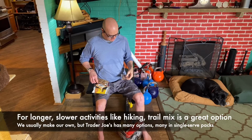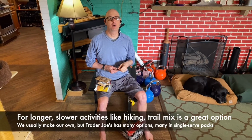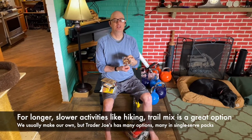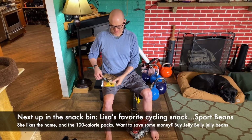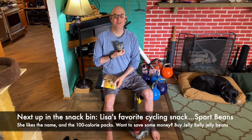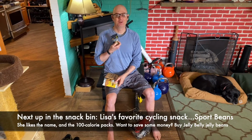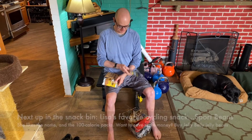A couple other things I may pick up on. If I'm going to be going slower, hiking, maybe I'll make my own gorp, or I'll buy, this actually is from Trader Joe's, a package of nuts and raisins. These are titled sports beans. Here's a hint: if you don't want to buy sports beans, go buy some jelly beans. The sports beans may have a few extra additives in them, but they still have sugar in them, carbohydrates, and they'll help keep you moving.